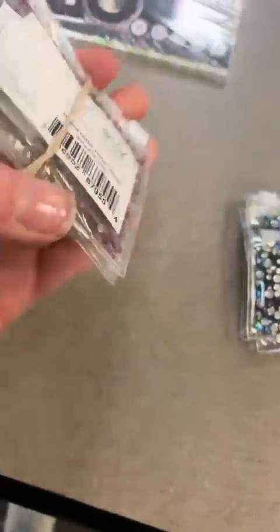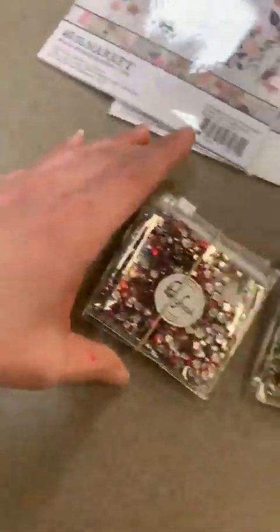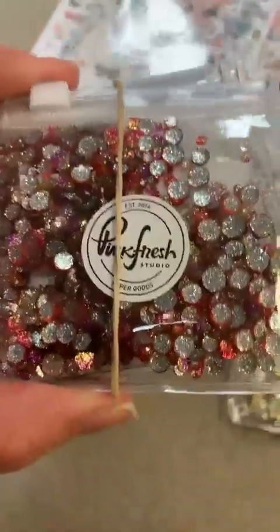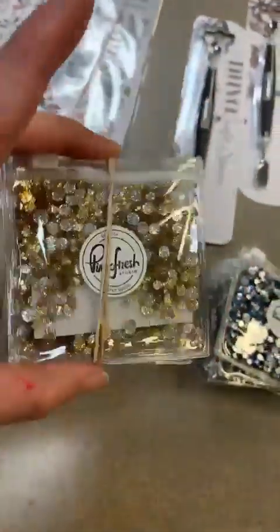This one with the pinks and reds, Twilight. Greens and blues, Enchanted Forest. This one here, I think this is one of my favorites though, because it's got reds, oranges, pinks, golds. That one is Pixie Dust. This next one here is called Sparkle and Shine.